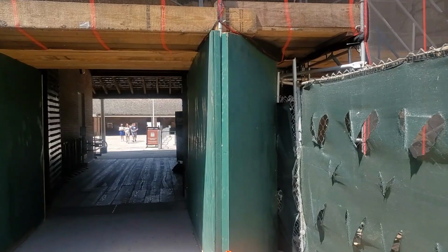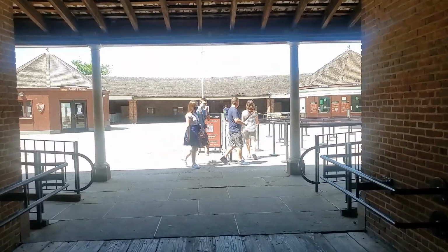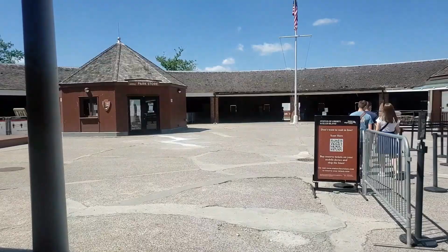So one of the things that was done when this became the entry point for the Statue of Liberty is they actually restored the building to look pretty similar to what it looked like when this was originally built as a fort. And like I said, the building had had so many alterations by that point, but this kind of took it back to its original structure.